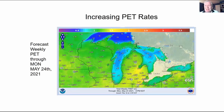Of course, the water isn't there in most of those cases, but that is the atmospheric demand. So the bottom line is that there's going to be stress, or certainly the potential for stress, especially as crops that do have enough water try to maintain water status. It's going to be a challenging early season environment.